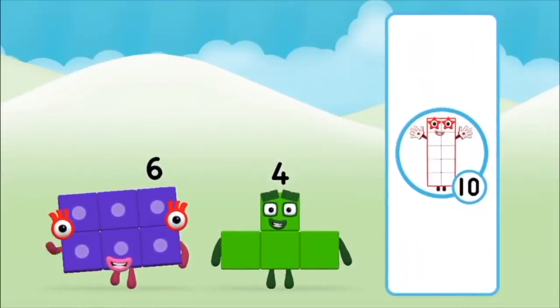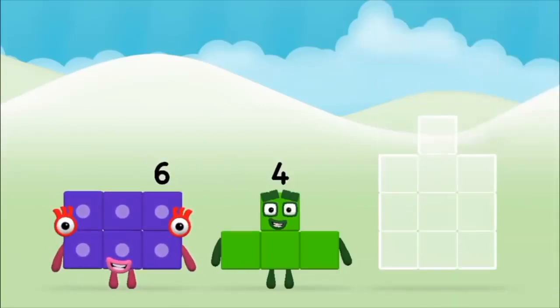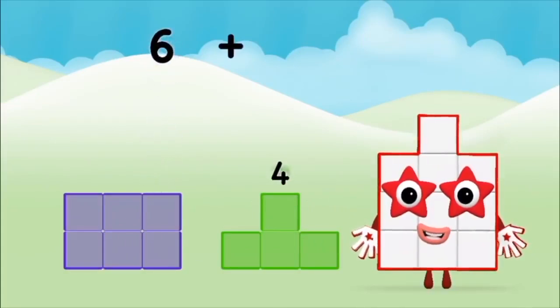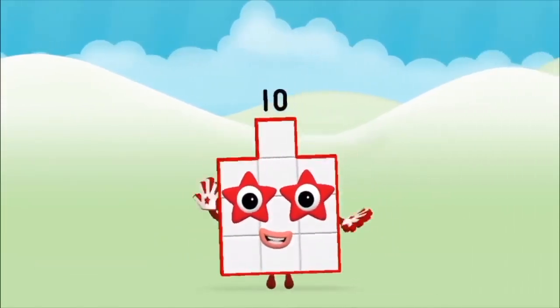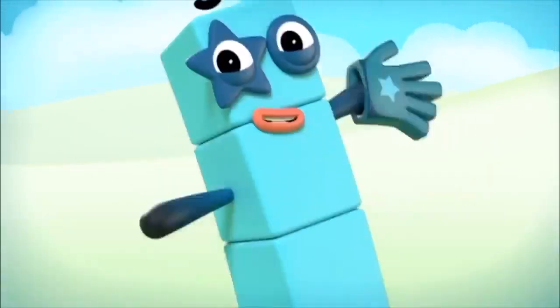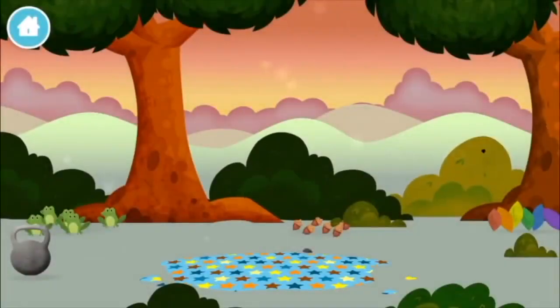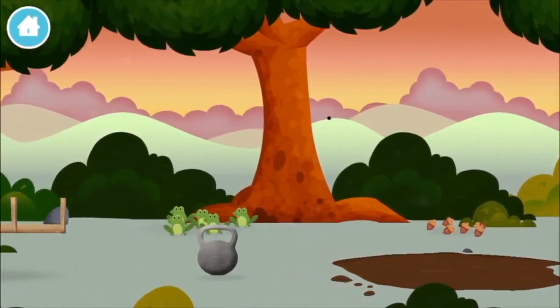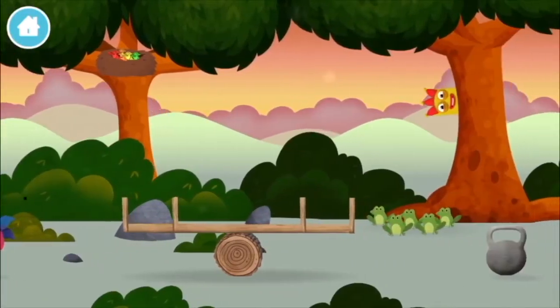What number block can you make by adding? That's the correct answer. Now can you add the number blocks together? 4 plus 6 equals 10. Brilliant! You made number block 10! A windmill. You found one.